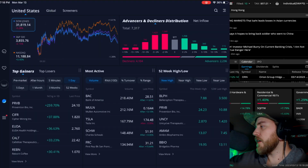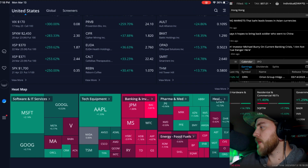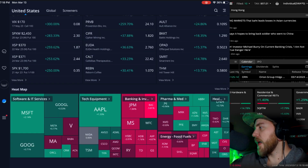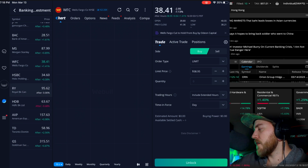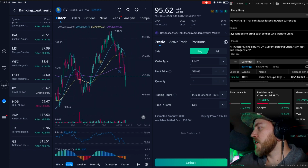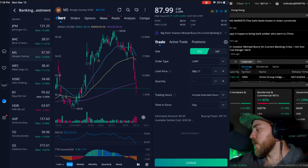So you can go to the general market tab, scroll all the way down to the heat maps, and right here it has banking and investment, and then it gives you the whole watch list. Oh wait, that's the wrong one. Banking, here we go. You click on that and it goes right to the banking investment, and you can see this watch list of basically all these major stocks that aren't doing much after hours. Oh, that's the 15 second chart. So you can just see what all these stocks are doing. But they were all down for the day, so it's pretty crazy.